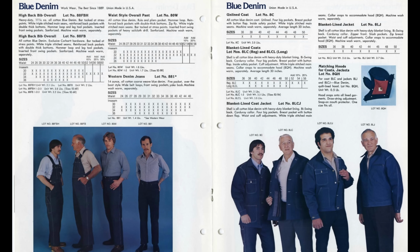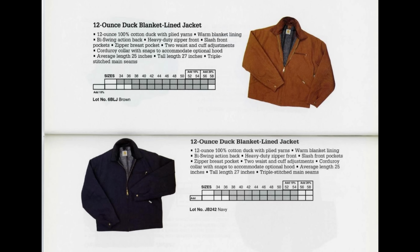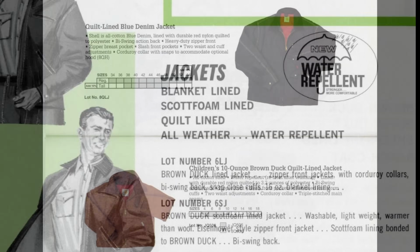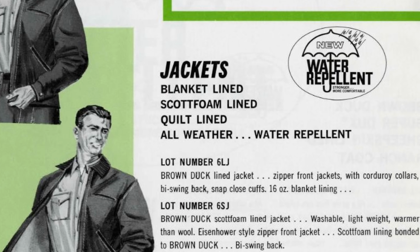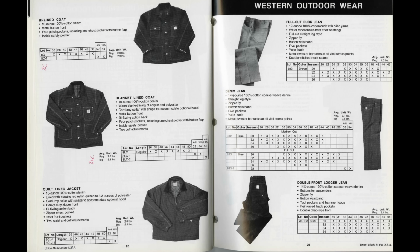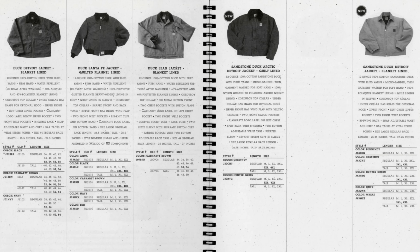Through the years, the zipper jacket would see a variety of insulations and linings, with the earliest being a blanket lining from Troy Mills. It would later go on to be quilt-lined and even lined in something called Scott foam, which was an experimental and short-lived foam lining. The zipper jacket wouldn't become known as the Detroit Jacket until 1998, nearly 45 years after its introduction, and rumor has it that the name was actually adopted from the Carhartt Work in Progress line.